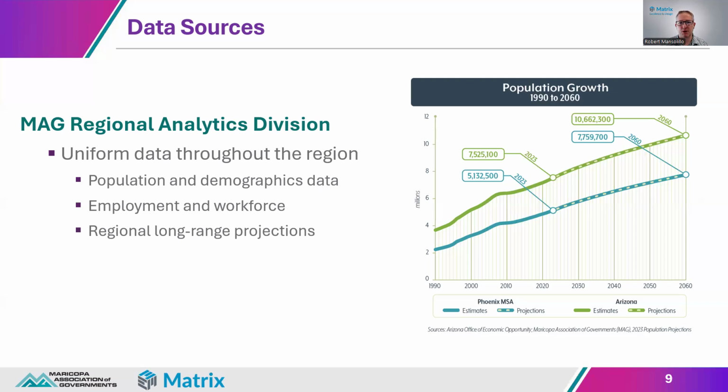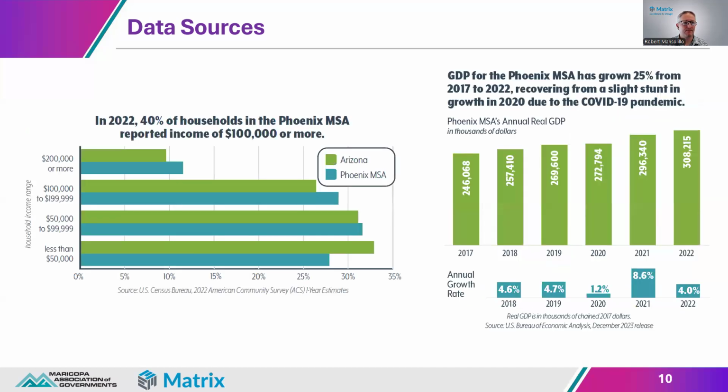And we can see here this population growth graph is showing from 1990 to 2060. So we have the capability to project out several years and see how population is going to increase, what workforce is going to be in several years. So this is important data, foundational data that we use for these reports. A couple of the screenshots here.